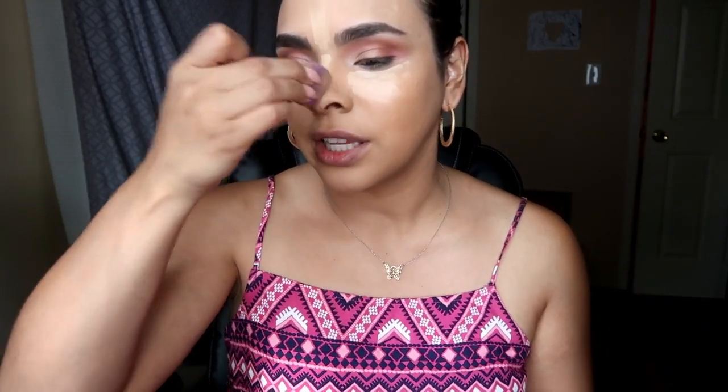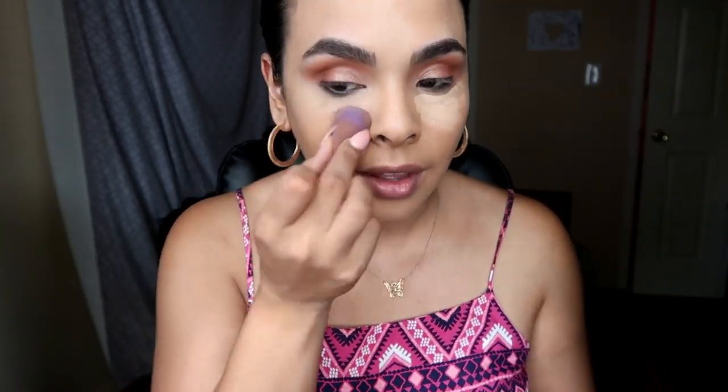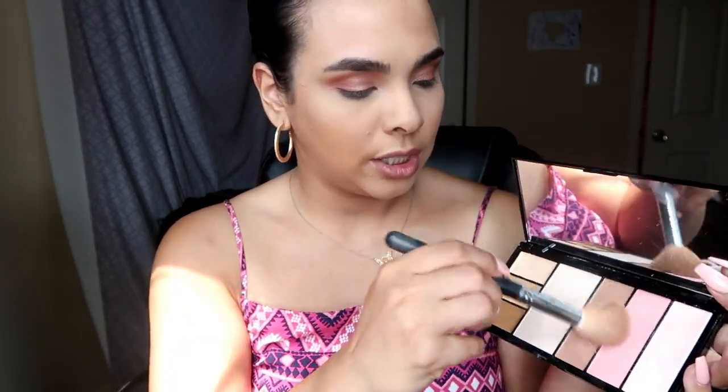I'm definitely not a fan of palettes with creamy concealers because I feel like they don't work out for me. But I love this one. It just blended out like a breeze. Look at how good. And I mixed both of the colors, so I feel like it definitely gave it some good coverage. I love it.